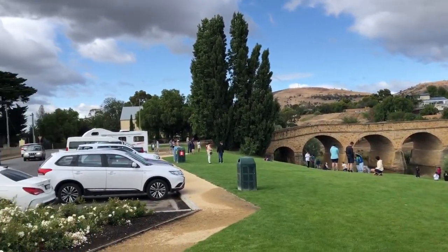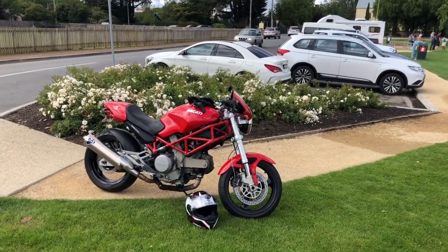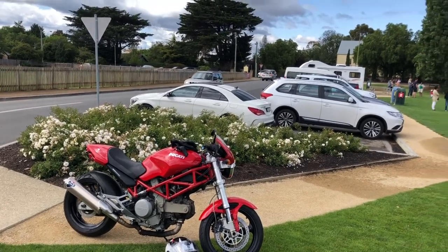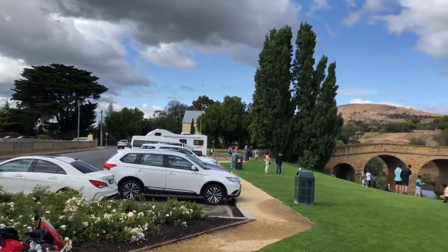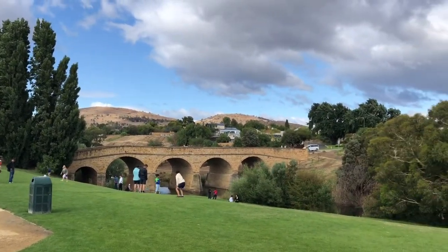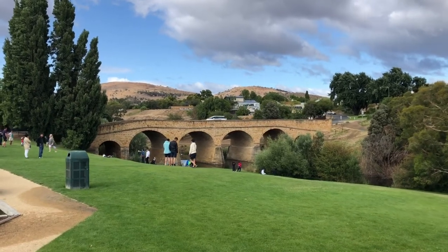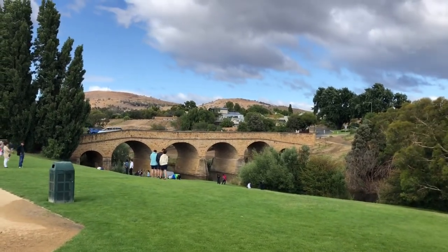Anyway, it's a nice ride out on the bike. We went out through Cambridge and then took the Richmond Road past all the various vineyards. It's part of the Coal River Valley, which is one of the premier wine areas for Southern Tassie. Anyway, I'll do some more filming up in the village itself.